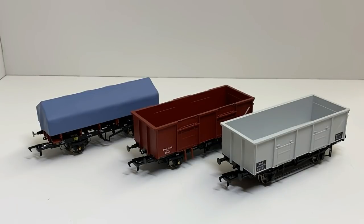Right, it's time to put these three wagons on the track and test them over some point work at various speeds, both being pulled and being pushed. If you're doing some marshalling and shunting around a yard, you're obviously going to be pushing them from the rear over some point work, so we'll test that to see their suitability and their performance.